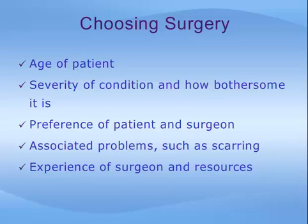For a man choosing to undergo surgical correction of his incontinence, the choice of surgery will be made through a discussion between him and his doctor. Factors to take into consideration include his age, the severity of his condition and how bothersome it is, the preferences of him and his surgeon, associated problems such as scarring at the bladder neck or previous radiation therapy, and the experience of his surgeon and resources available.